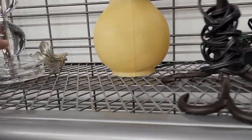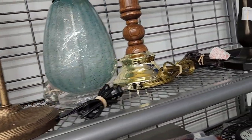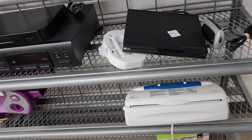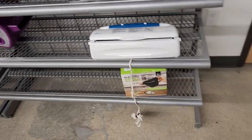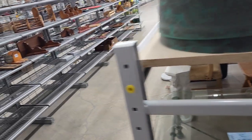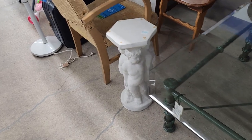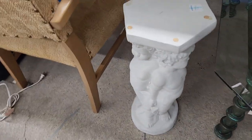This is pretty. It's lucite. I bet you would like it. Works. Books. Isn't that cute? Yeah. That's a cute little cherub statue.